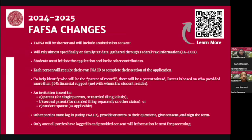So when we're talking about contributors, they are a parent for single parents or married filing jointly, a second parent, married filing separately or other status such as divorce, or the student's spouse. Once the student completes their section, the student will send the parent or the contributor an invitation so that they can complete their section of the FAFSA. In order for the contributor to complete their section, they must also log in with their own FSA ID, provide answers to their questions, give consent, and sign the form. The contributors must also provide consent so that the tax information can be transferred over to the Department of Education. That's where the FDX comes into play. That's the exchange of information from one agency to the other. Can we go to the next screen?